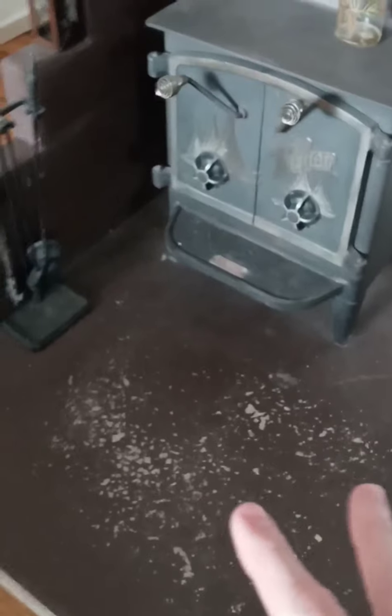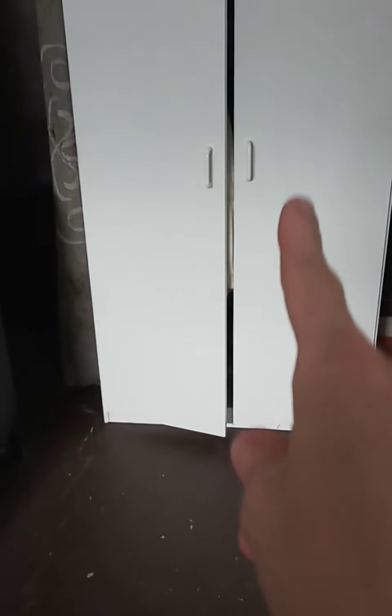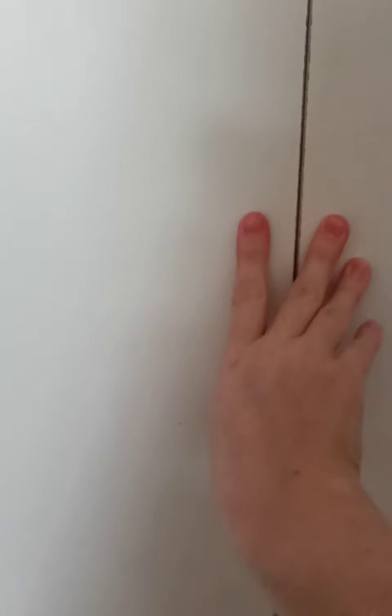I got some stuff to put away. This area is getting ready for winter. All we need to do is remove this. And the rug that's right here is going to go to my mom's place because it will match her decor in her house. This wardrobe is going to be moved over here in this section, and this window is going to get the plastic wrap.